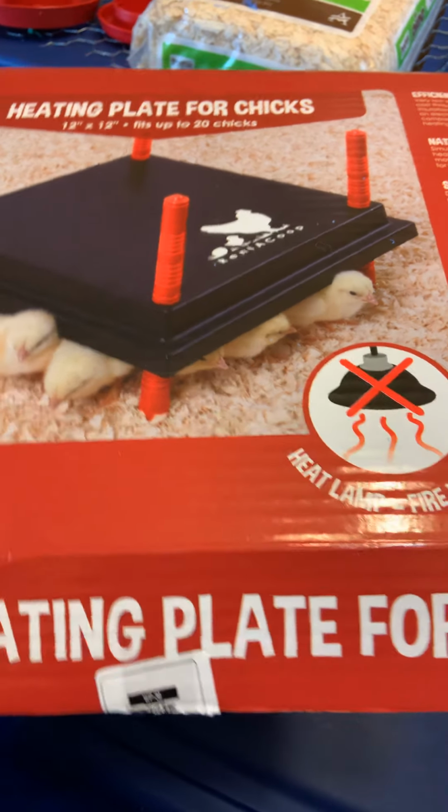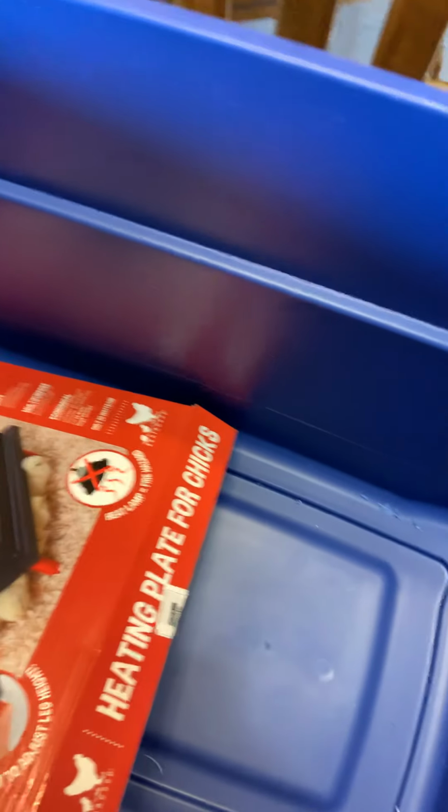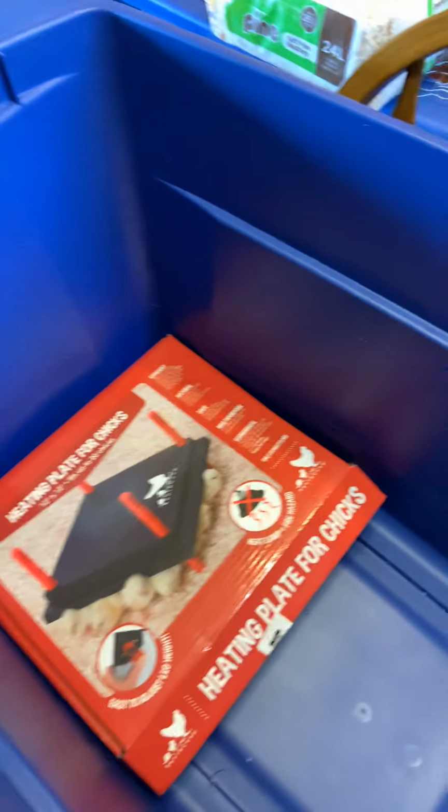So those are some of the basics I have currently. I am going to continue over the next month preparing, and I'll make a later video in a couple of weeks that shows the entire brooder set up the night before I go to pick up the chicks. You want to have the heating plate and the bedding and their food and water prepared. There's some tips and tricks I've learned about what to put in the water, and I'll create another video at another time with that.